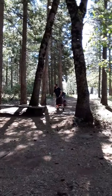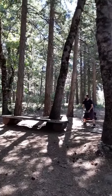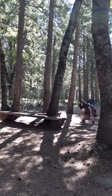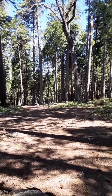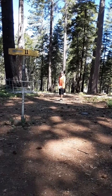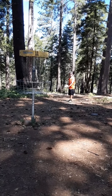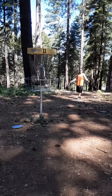All right, Rodney, Team Stamp, Proto Pondo, Ponderosa. Just gliding down the hill. Still parked. Absolutely. Ooh.